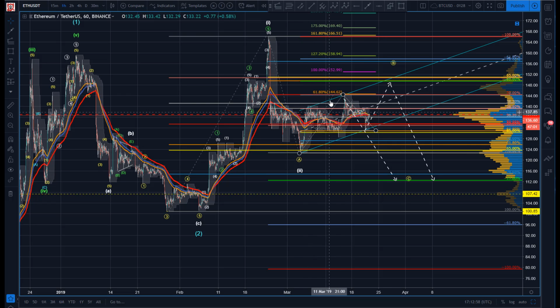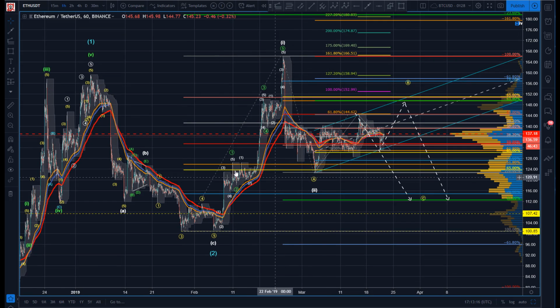But we can use the repetition of patterns to identify probable paths. And if X happens, then Y is likely to happen next. But likely, not must happen. There is no must, there is no, oh, now I know what's coming next. No, take that out of your vocabulary.